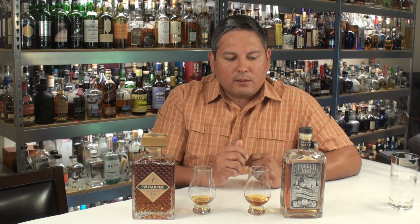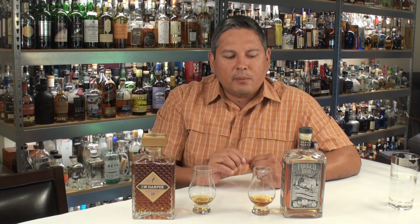There is a lot more leather in this one. Leather and chocolate on this one. More bitter chocolate though. The orange aspect is in there though. It's a little bit in there, underneath.